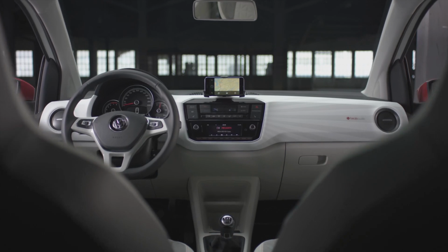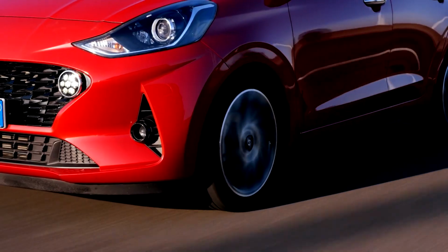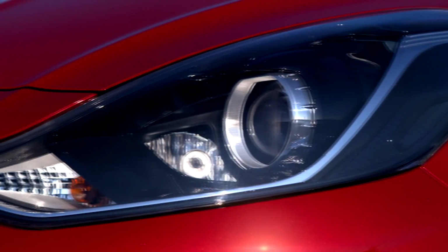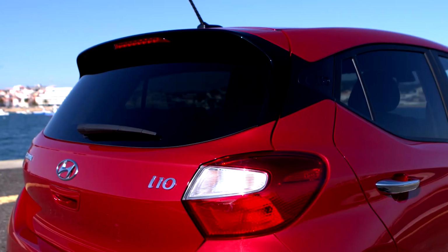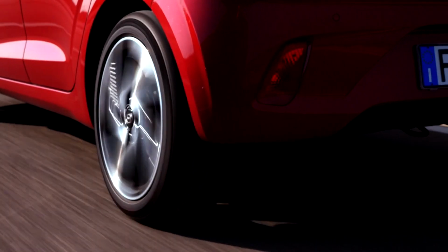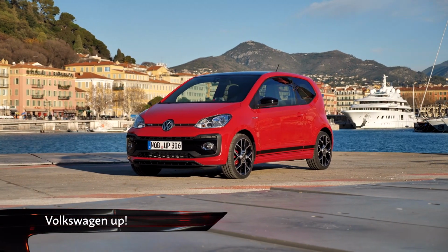But while the VW Up is an ageing model with modern add-ons, the i10 is brand new from the ground up. It's lower and wider than the old model, complementing the fresh look. The big grille, LED lights and two-tone colour schemes make it look far more modern and up-to-date than its predecessor too, with various trim levels on offer, including a sporty-looking N-Line model that hints towards a future hot version to rival the Up GTI.